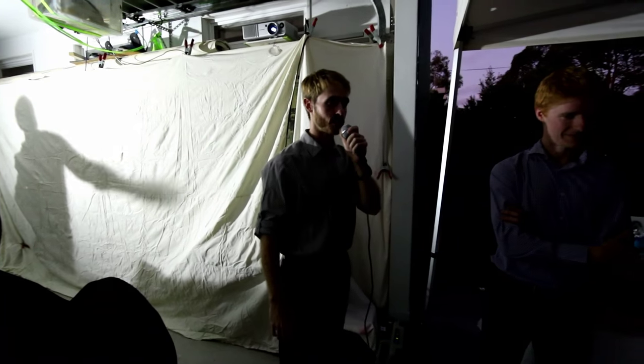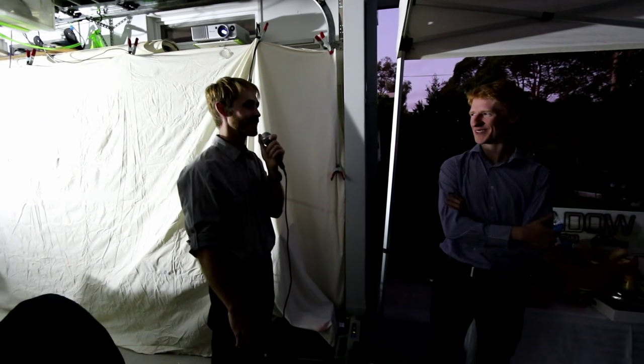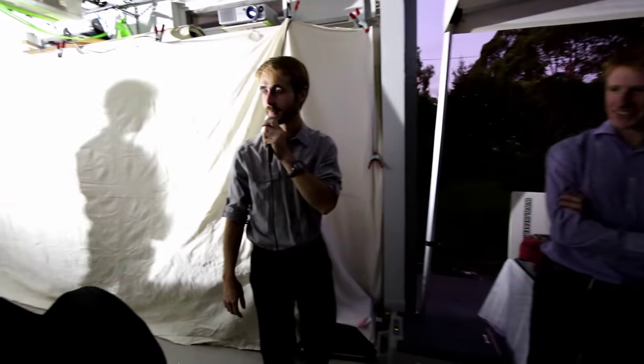Simon, I believe, wants to actually remove his bodywork later, so we'll let him do. Dearly want to remove it. Yeah, because he's done some killer welds on that frame, so we'll get around to that later.